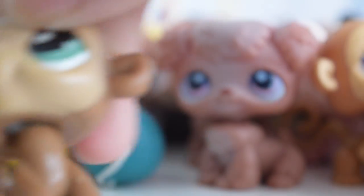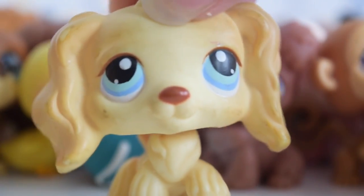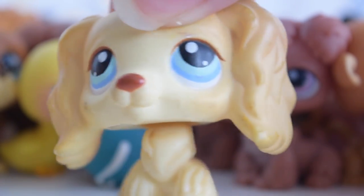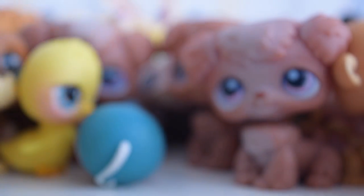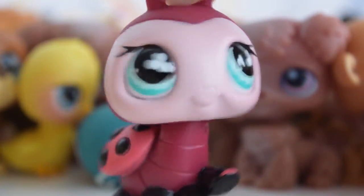Some of them do have, like, initials on the back, or they've got, like, rust around them. Here's the Cocker Spaniel. I really wanted this one, sort of. So, yeah. And most of the LPS here have got, like, dirty dirt marks and stuff. Here's a huge ladybug. Oh my gosh, this one's huge.